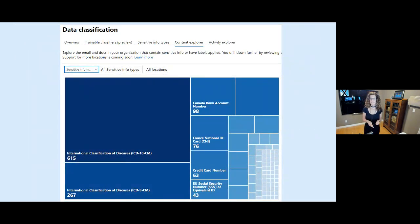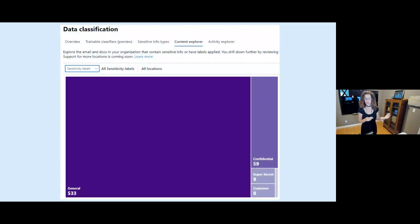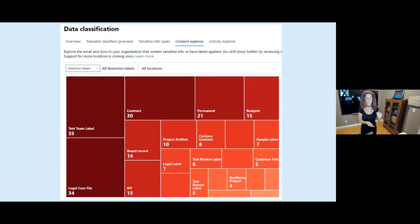If you turn on data visualization, it's a good way to get a visual of what we just saw. You get a really quick overview of what most of your data is across your tenant, across all these 3 types again, and retention labels. So I love this feature, and you can click into each one of those tiles there again to drill down right to the specific document if you want.